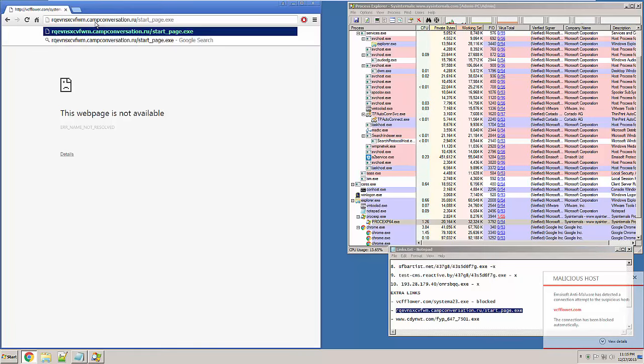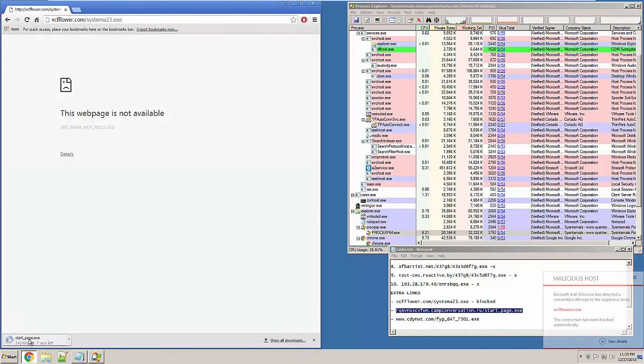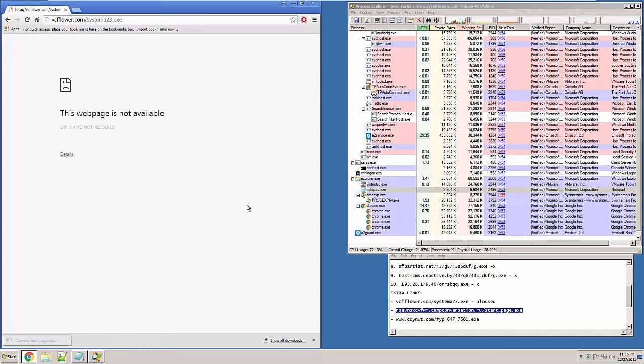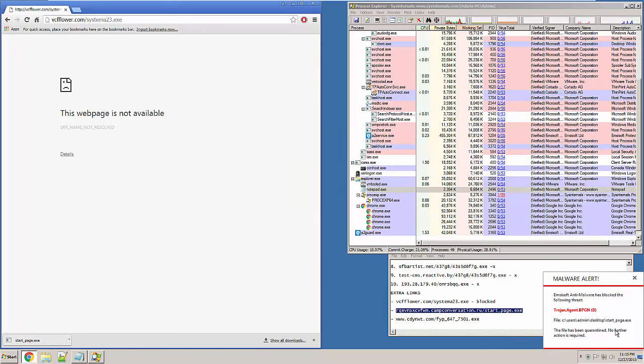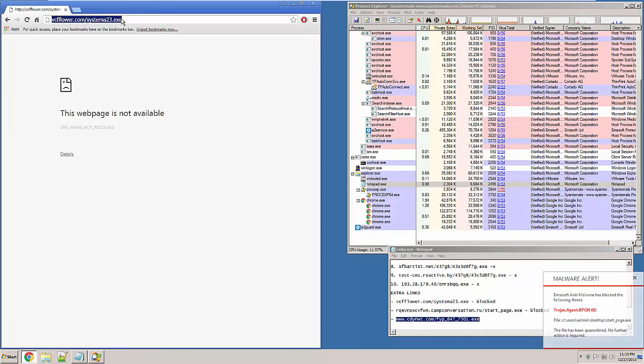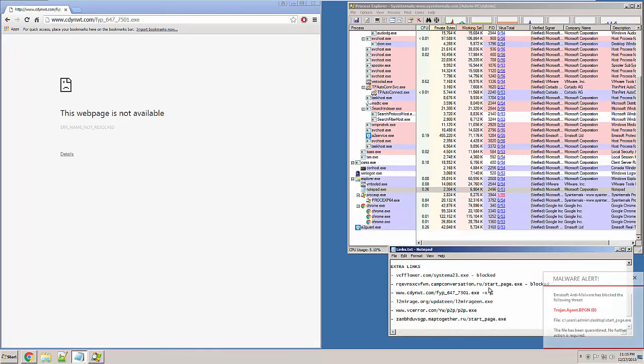Okay, let's grab another one here. Start page exe. Oh, that one downloads. Okay, let's see what we got here. Download, download, download, download. Please download faster. Damn, these malware authors are getting slower servers every day. That one was blocked. The link wasn't, but the actual piece of malware was. So that one's dead, like usual.